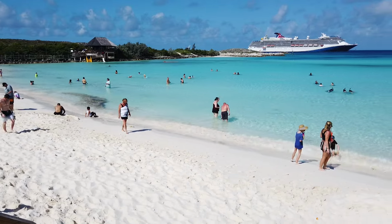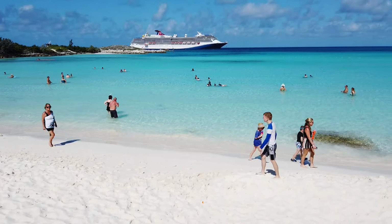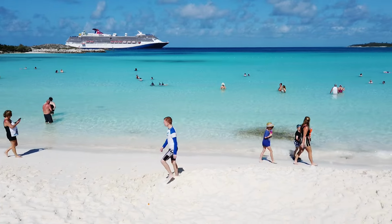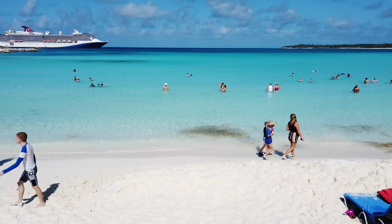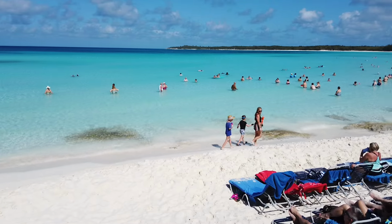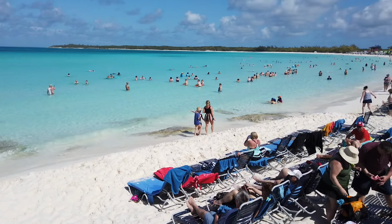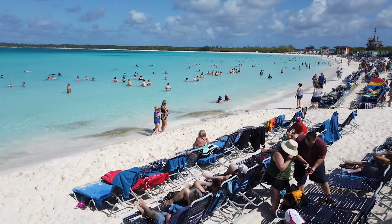Half Moon Cay, which is also known as Little San Salvador Island, is a private island owned by Carnival Corporation that is located in the Bahamas. We visited the island several times over the years and returned aboard the Holland America New Amsterdam in March 2024.